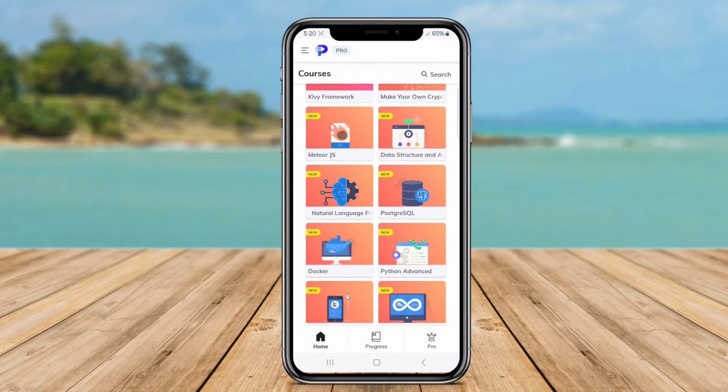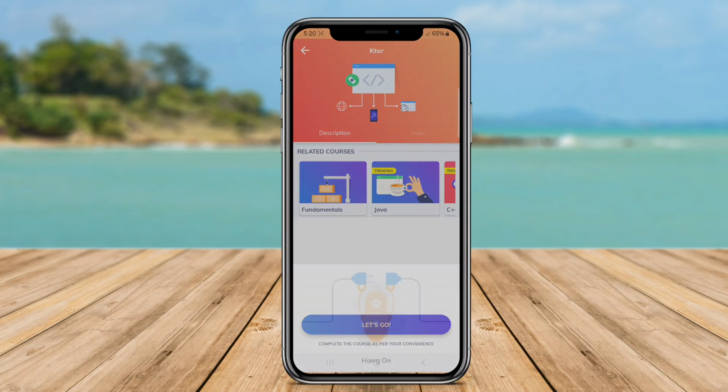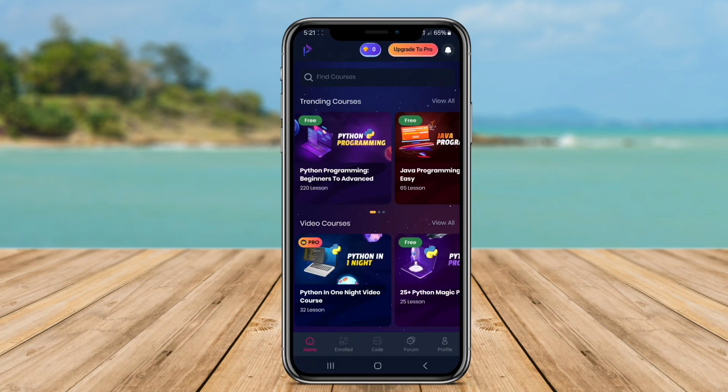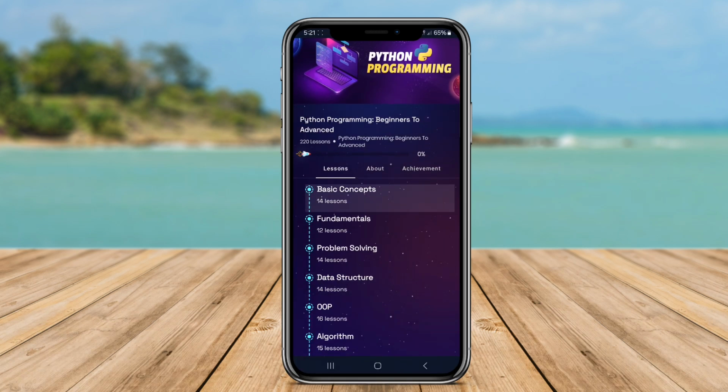Today, we're exploring 3 top-notch Android apps, Mimo Learn Coding, Programming Hub, and Programming Hero, that simplify the learning process and make coding accessible to everyone. Let's dive in.